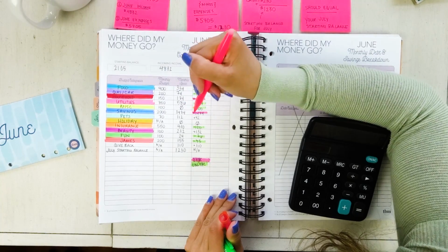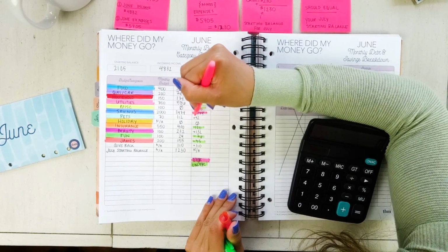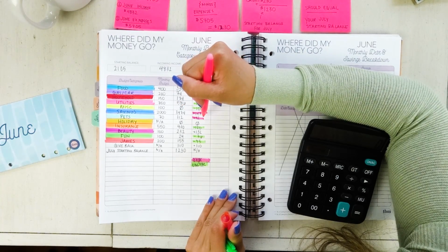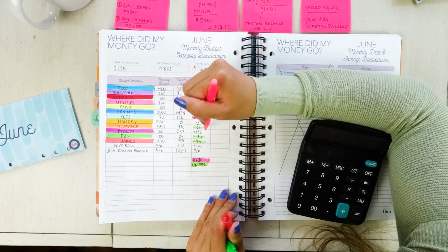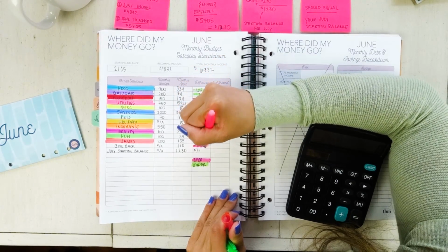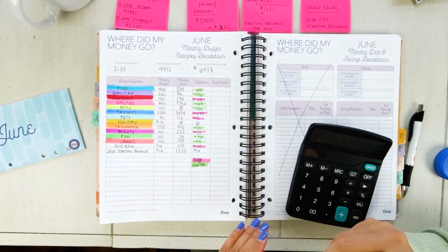I saved more than what I anticipated. That's why I'm showing over budget in my savings. I spent $42 more than my budget for pets, $130 over budget for my beauty, and then I was able to do a donation in the month of June.